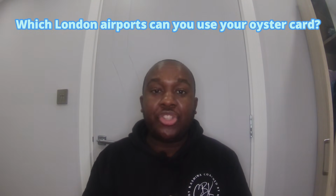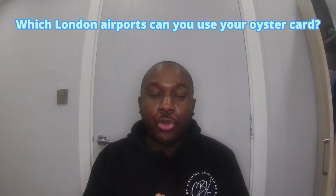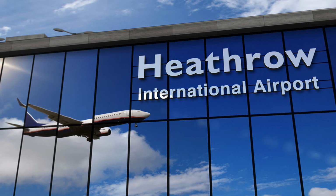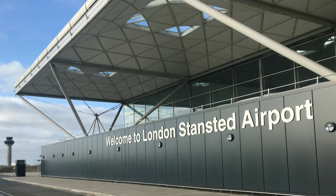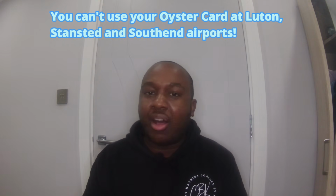So, which London airports can you use your Oyster Cards at? The following London airports you can use your Oyster Cards: Heathrow, Gatwick, London City Airport. So those 3 airports you can use your Oyster Card. The other 3 airports you cannot. At Luton Airport, Stansted Airport and Southend Airport, you cannot use your Oyster Cards at all.